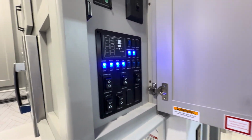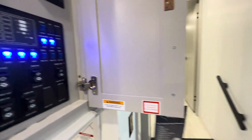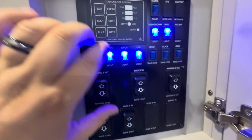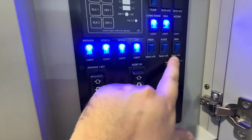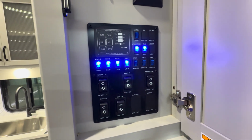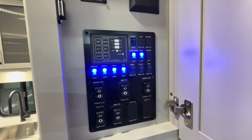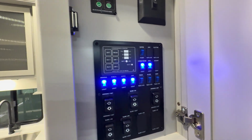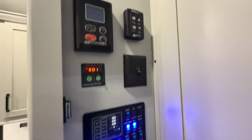Right behind this door, directly across from your entrance, is going to be your control panel. So you can turn on all your different lightings, you can check your tank levels, turn on the tank heaters. So if you're not familiar with those, they're basically 12-volt pads that you can turn on once it gets a little bit chilly to basically keep the tanks from freezing. So if it's under 32, slap those bad boys on up and don't let the poo freeze.